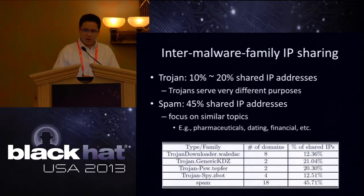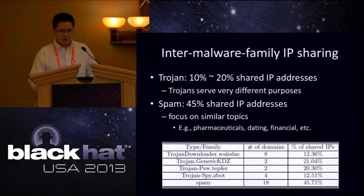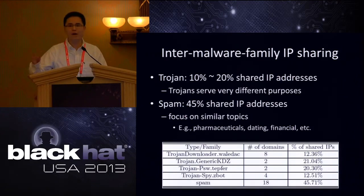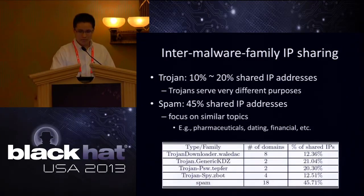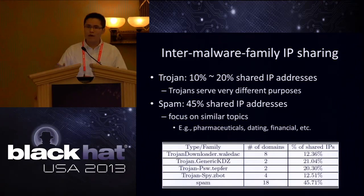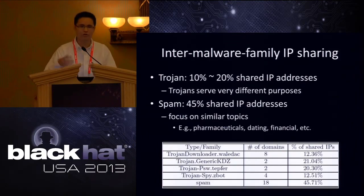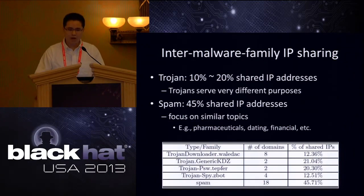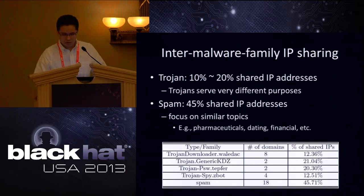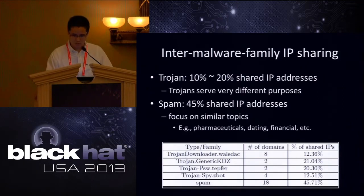Another thing we dug into is inter-malware family IP sharing. By inter-malware family here, we only use a high-level idea of family. For example, we differentiate 4 types of Trojan malware families. Also, we compare them with the general term spam malware family. So from here, you can see the spam campaigns share a lot of IP addresses. Why? They almost share half of the IP addresses because for a spam campaign, they often focus on the same topic. For example, we all know the pharmaceutical ones, the dating ones, the financial ones. So when they serve the same topic, they register a bunch of different domains, and all those domains share these IP addresses because they provide the same content. However, for Trojans, different Trojans serve different purposes, so the sharing rate is much lower. It's around 10 to 20%.